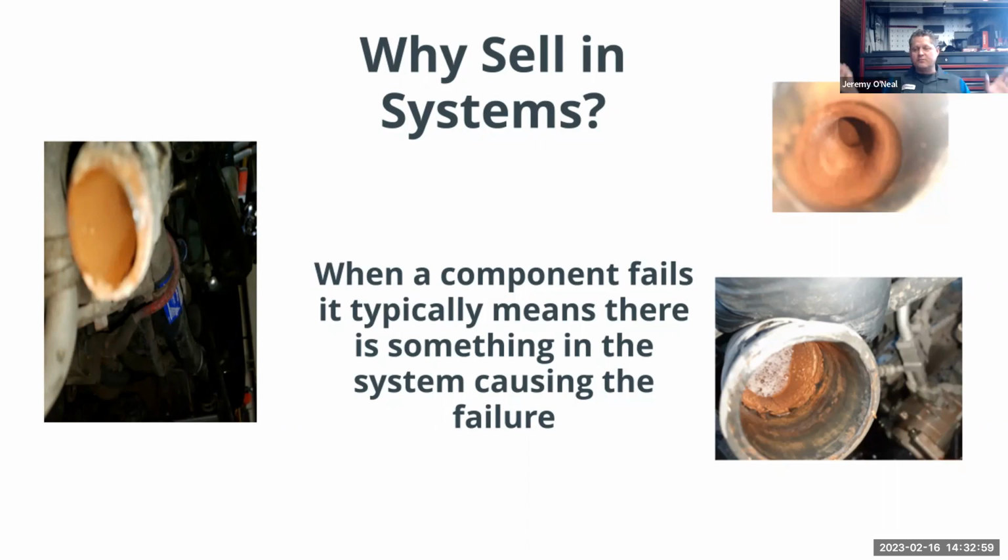That transaction completely went sideways, and there's more to it. But here's the issue I had. It's been to 3 different shops trying to fix it with a component at a time. You're never going to fix it with a component.